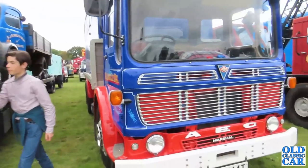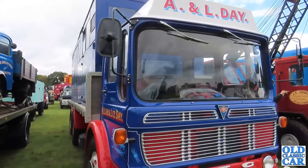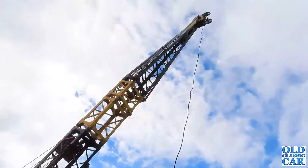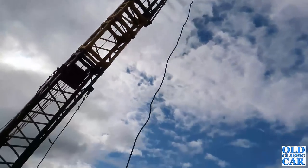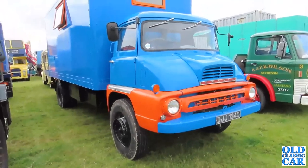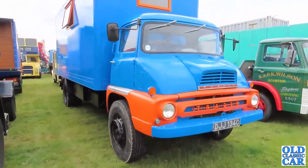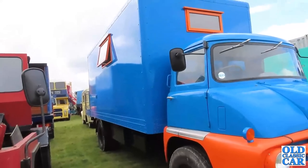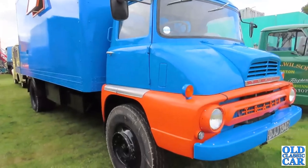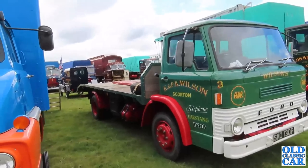Moving along the road, we've got an AEC Marshall here, complete with, I think, living accommodation on the back. Mighty Crane. Again, we saw this one at Smallwood Rally, the Thames Trader. A while back, someone was asking if Thames Traders ever turn up at shows. Well, here you go, occasionally they do. This one dates to 1965. Again, it's got living accommodation disguised on the back of it. What better way to spend the day than sat in a field at a vintage vehicle rally like this?